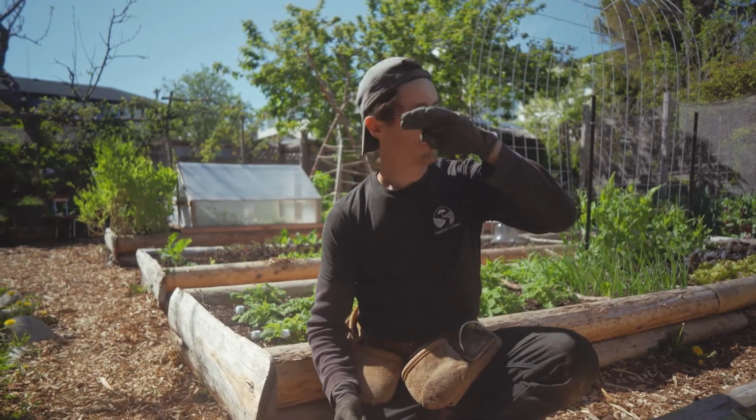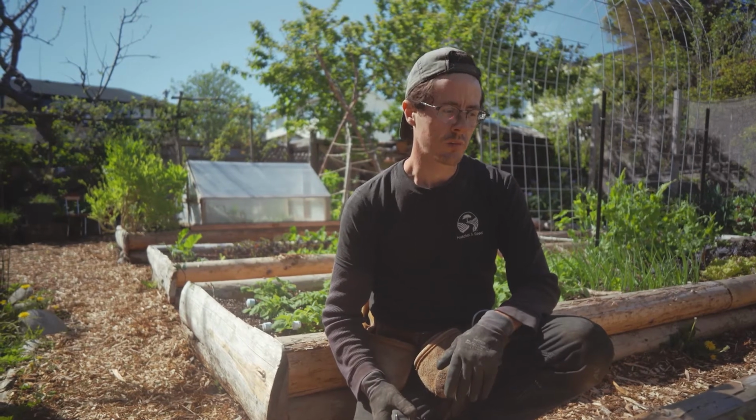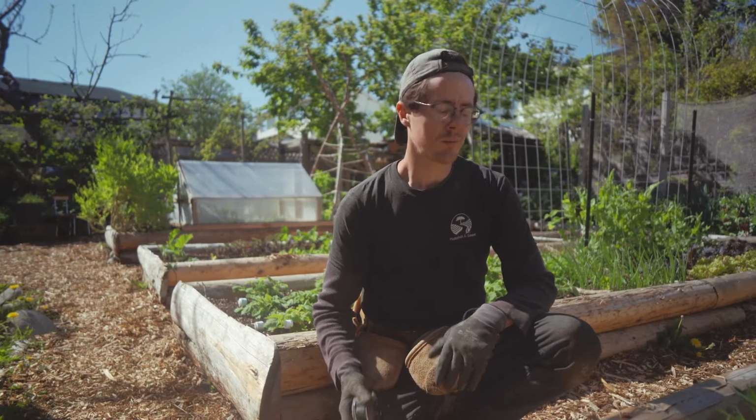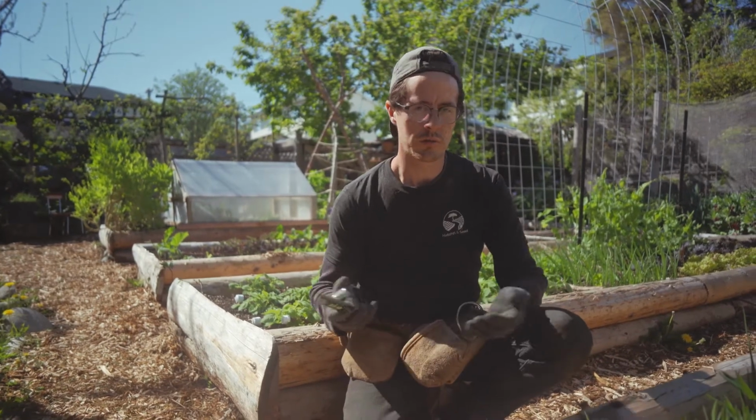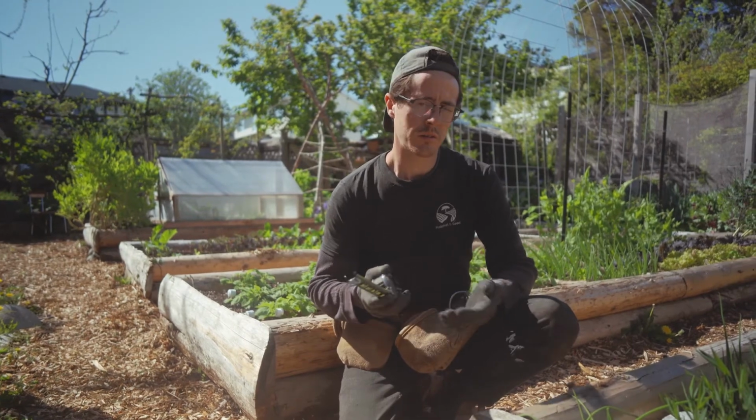That gives you 2 feet of height, so it really is an architectural feature in the garden. Something you might put on a patio like we have over here, or we've used them for kitchen gardens for restaurants and things like that. They're a little more expensive for sure, but it's a nice feature.